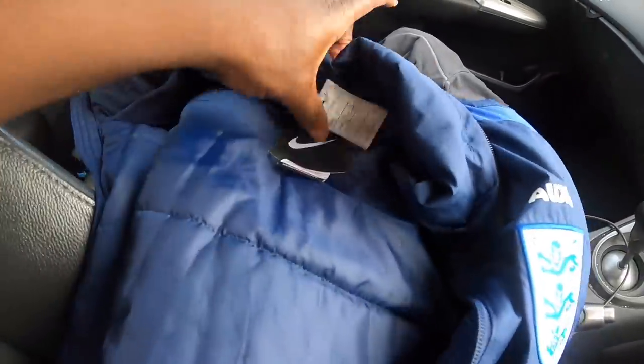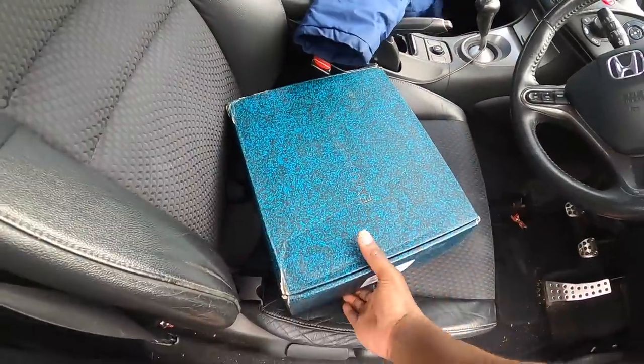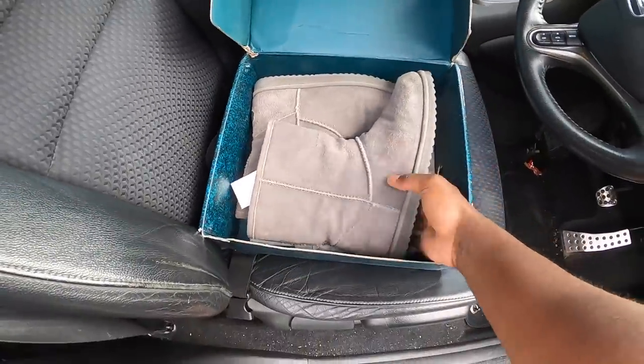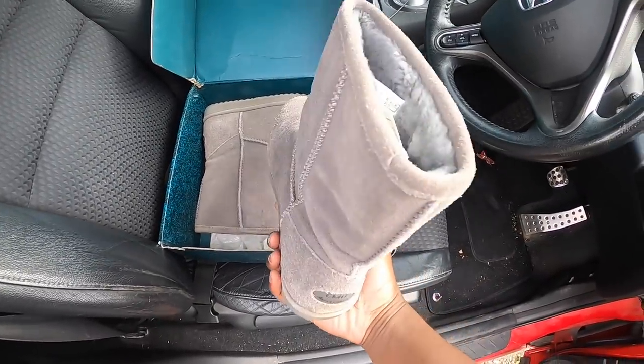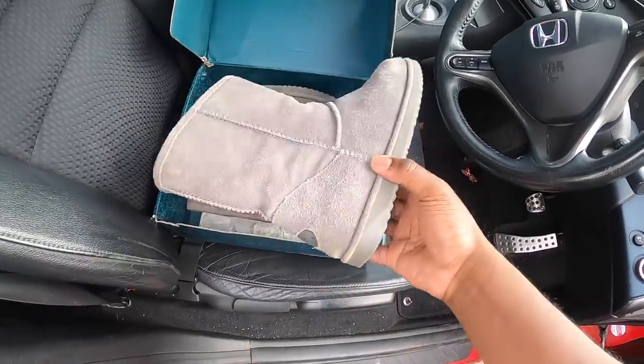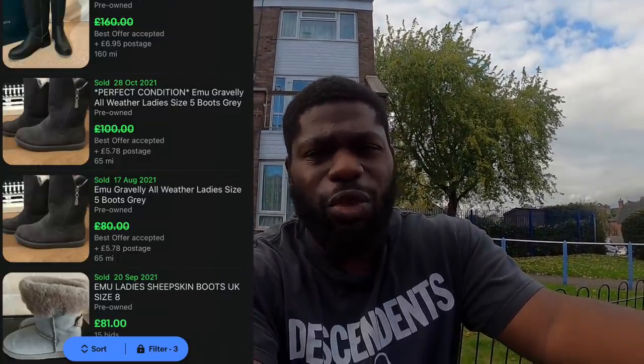Couple of nice bits, so let me show you what these are. It was £8, but I'm pretty chuffed with it. It's a Nike Storm-FIT England manager's coat, really nice, definitely do all right with that one. And these Emu Australia, they're basically like Ugg boots, but sheepskin. Obviously Uggs are sheepskin as well, but these are all leather round, with sheepskin inside. They're not brand new in box, but they are in box, if you know what I mean. They cost me £15, so I'm not too fussed. Times that by five, that's like 35. They easily go for like £89, so chuffed with that, especially because they're in box as well. So yeah, really good. Okay, next place.